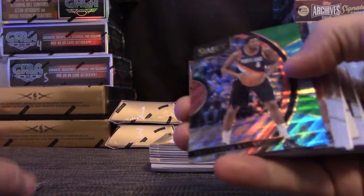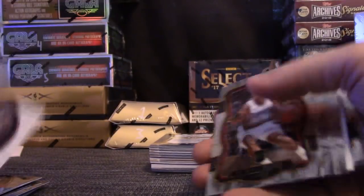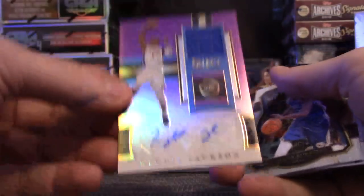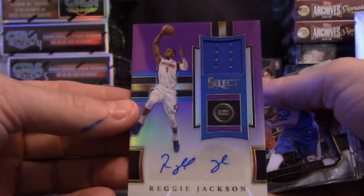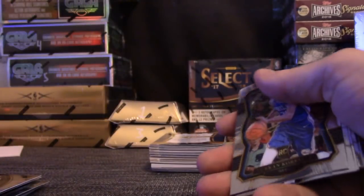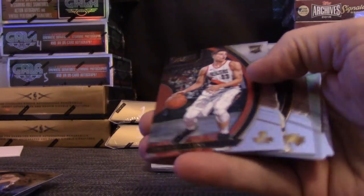Chris Kahn. That one is 1 of 10. First one stamped. Al-Farouq Aminu, Sindarius Thornwell, Ivan Rabb, Andrew Wiggins White, numbered to 149, Justin Patton, Reggie Jackson, 4 of 65, jersey autograph, Pistons are on the board, George Will, that one George, Furkan, Zach Collins.